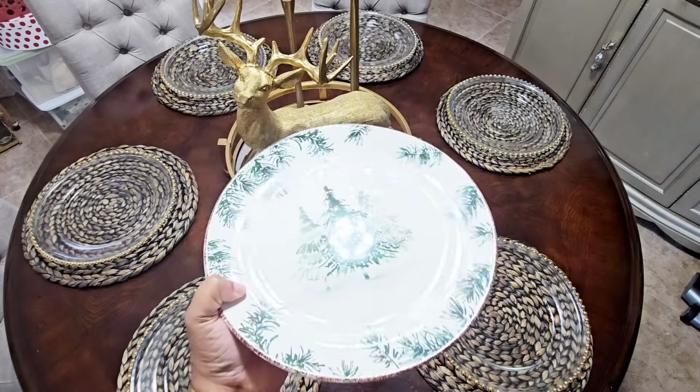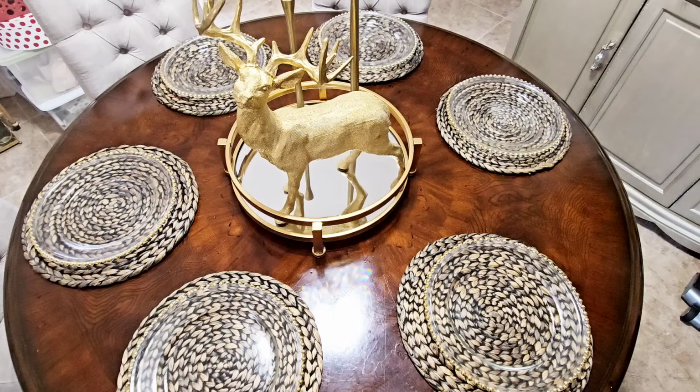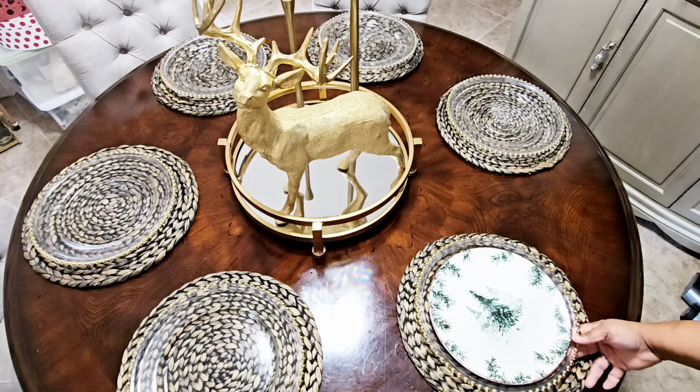Next, we're going to add these plates, these dinner plates that I picked up from Hobby Lobby, I think at 75% off last year. And they do have them again this year.